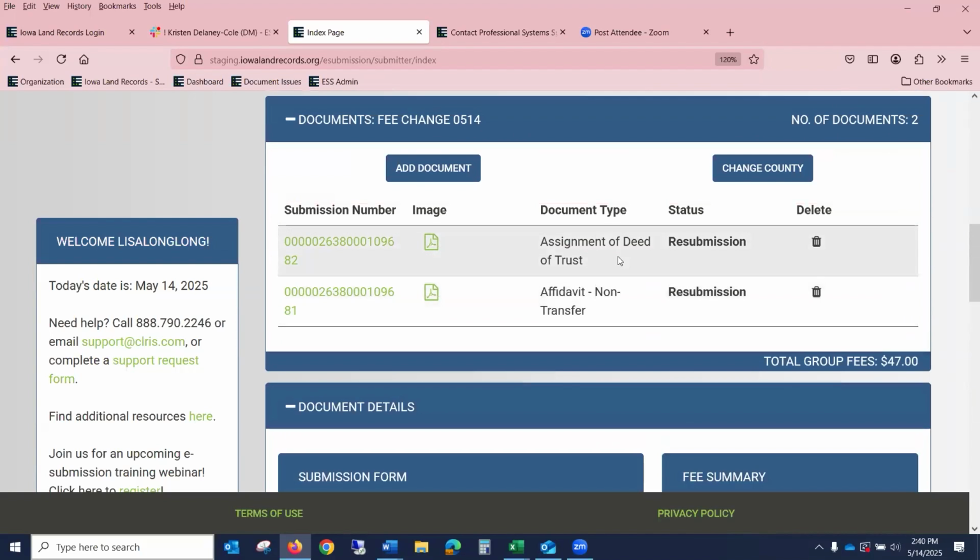There has been discussion within our group to say that you as a submitter would be able to say, hey, if the fee change is more or less than X, we will accept that automatically. That's not high on the development list yet, but it is absolutely on the list.